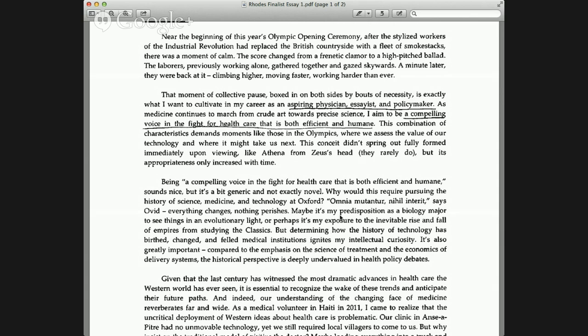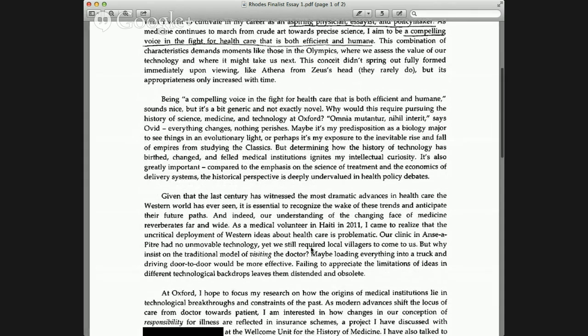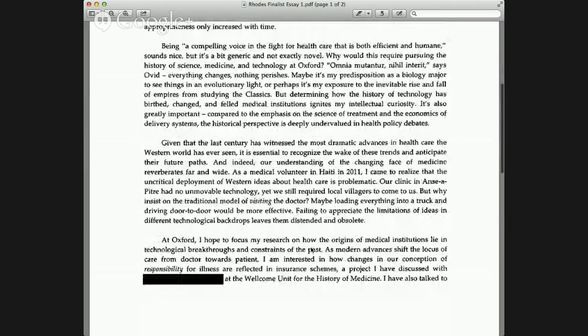again, we see an interesting beginning, leading to a discussion of the theme, leading to a further discussion of why this is important. And then as this person is talking about why this is important, this person's working in other things that they've done. The study of the classics, volunteering in Haiti. Again, tying these things into the person's interest.